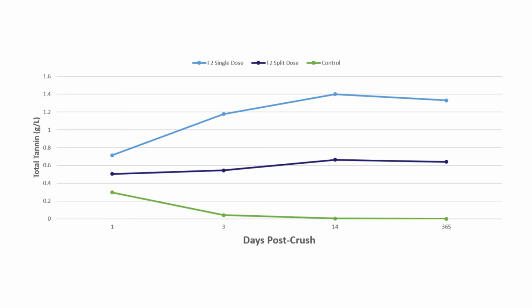1, the effectiveness of making 1 addition instead of 2, and let's face it, it's just easier to make 1 addition. 1 less work order to write, 1 less time someone has to measure something out and make an addition, and anywhere we can save time during harvest is a good thing. The second thing this shows is the stability of our tannins over time. Not only does that early addition increase tannin early on, but it maintains it lasting throughout the life of the wine.